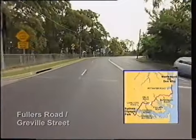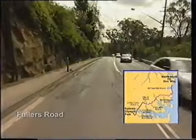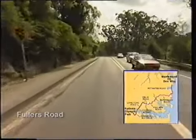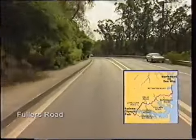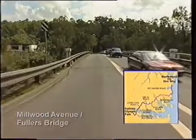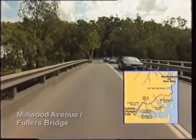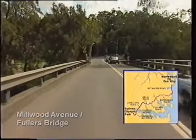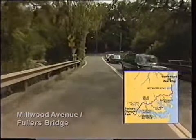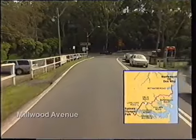You'll be staying on this road for another 3 kilometres after this pickup. This section of the route is characterised by a mixture of parkland and residential housing. Cross the Lane Cove River and continue straight on. The road also changes names several times, from Fuller's Road to Millwood Avenue to Delhi Road.